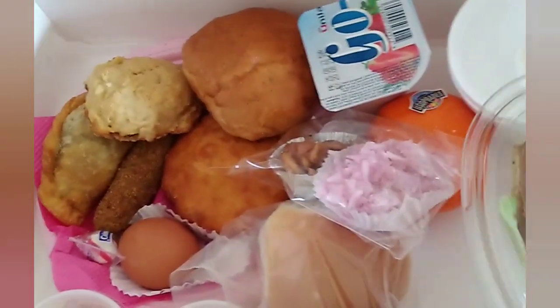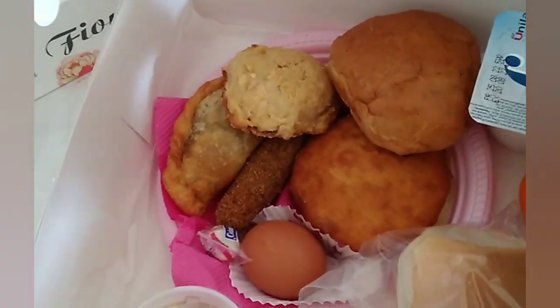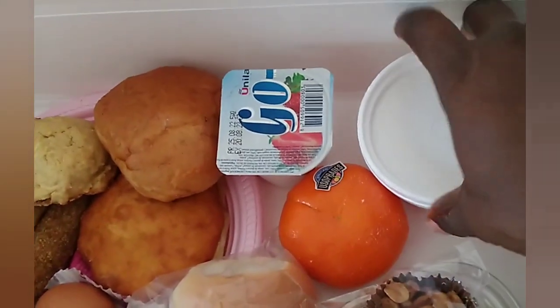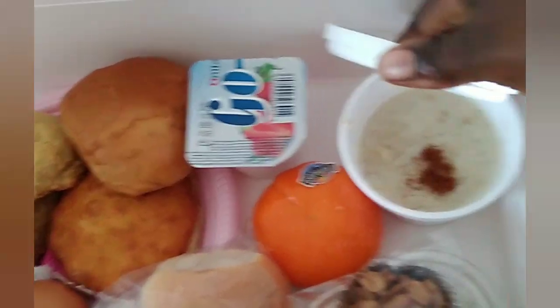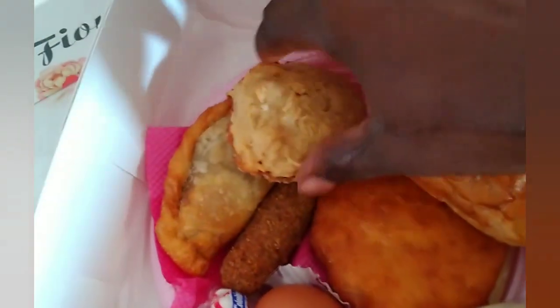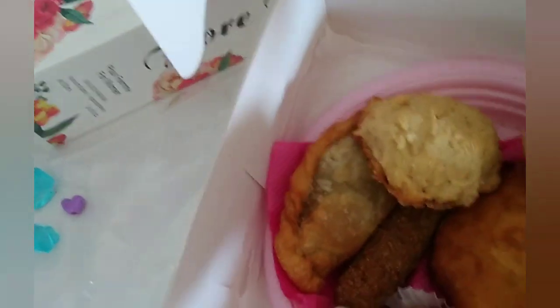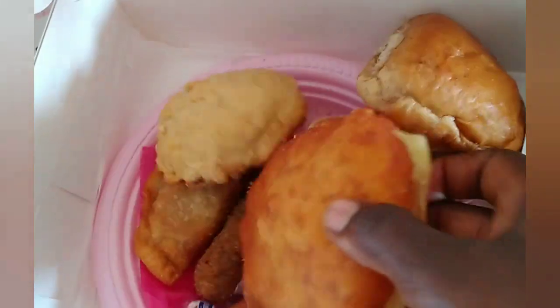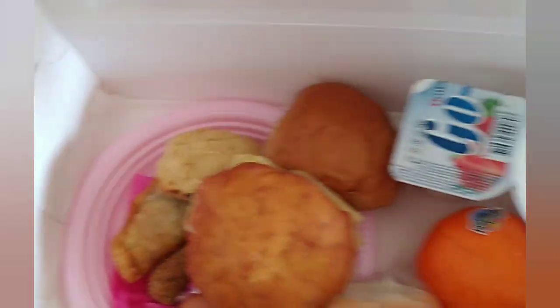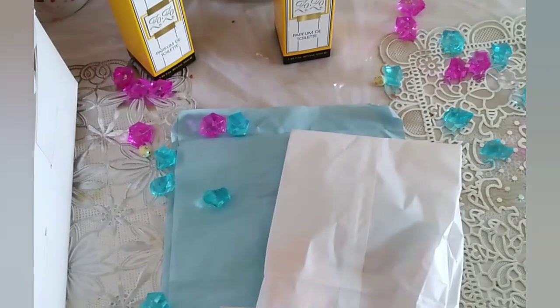And we even got a small salad, we got yogurt, we got oatmeal, we got Johnny cake stuffed with cheese, we got pastechi, we got croquette, we got boiled egg, we got a coconut bun. This was full of goodies, I tell you guys, and if I didn't want to prepare dinner, I wouldn't have to because it even has salad.